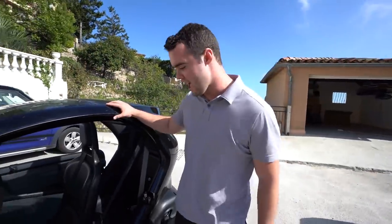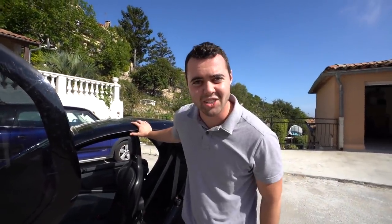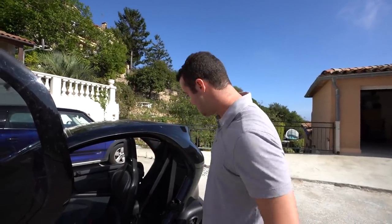This car is so small, I actually feel like I could push it over. It weighs less than 1,000 pounds, and in max spec, it costs less than $9,000 and has 17 horsepower, all electric. So we're going to take it for a drive.